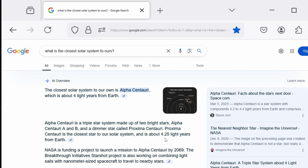So that doesn't sound that far away, but light can travel a long way in a year. It's very far. I mean, it travels at 186,000 miles per second. And there's a lot of seconds in a year.